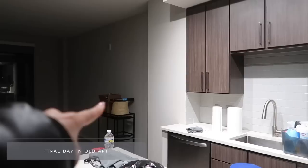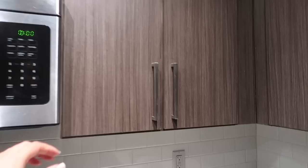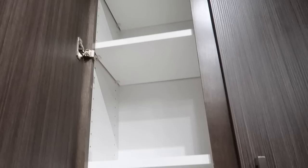Y'all, look at my apartment. It's legit nothing left in here. All of this stuff is gonna go in storage. And this is just my cleaning products and stuff I need to throw away. But it's so empty. Like all of the cabinets, just nothing. Oh my gosh, nothing in here. And then my room, just everything's gone, which I'm honestly not mad at, okay? The closet, she's done. She's out of here.